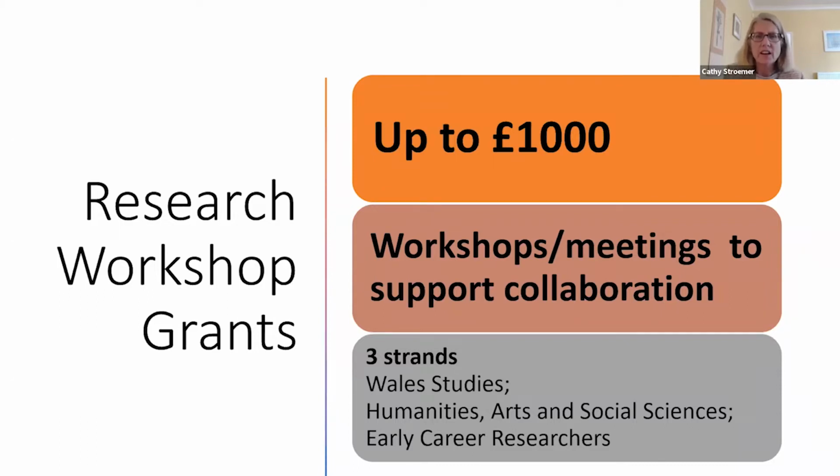Lastly, you'll note that there are the 3 pillars for the scheme. For the first 2, we are expecting your application to fit in those specific fields, Wales studies and humanities, arts and social sciences, or sometimes we abbreviate that to HAST. But for the early career researchers, applications can be in any subject area that you have. So any area is eligible, but you must be an early career researcher.